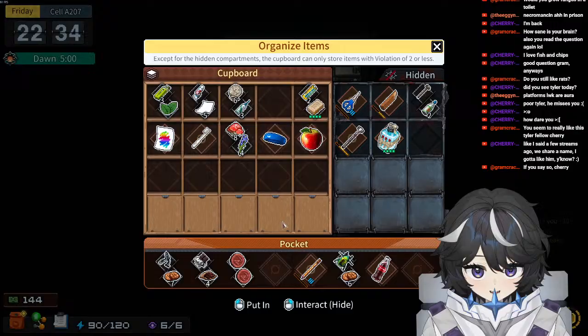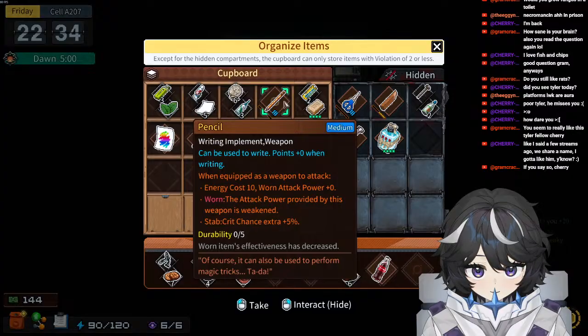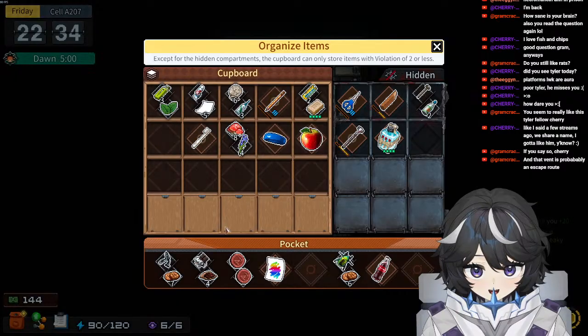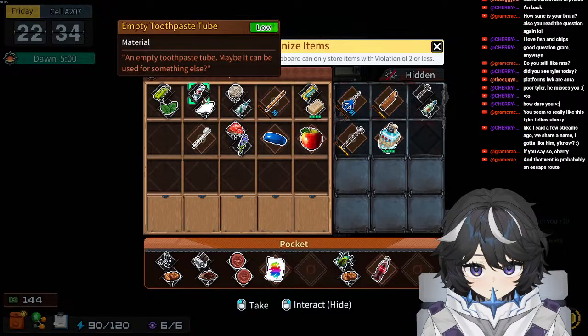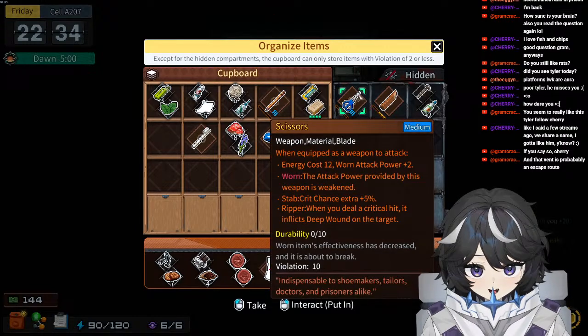Hide the alcohol lamp, though. Okay. So everything else is just gonna be consumed over time. I don't really need the pencil either, so we can just put that away, or even sell it. Messy squiggles I don't need, so I can sell. Let's see. Mint, chewing gum... Empty toothpaste tube I don't think I need. Is there anything I should sell? Oh, I do have scissors!